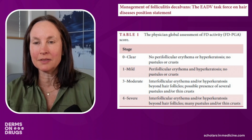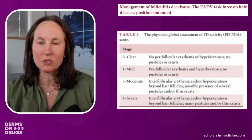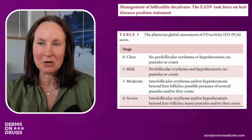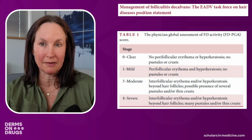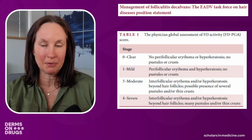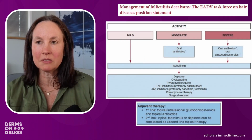Then mild, and then they skip right to moderate in this figure, which is a little bit weird. Then 3: interfollicular erythema and/or hyperkeratosis beyond the hair follicles, possible presence of several pustules and/or thin crust. And then 3 is interfollicular erythema and/or hyperkeratosis beyond hair follicles, many pustules and/or thin crust. Okay. All right. So they talk about topical therapy.